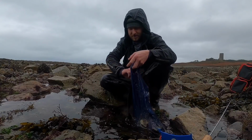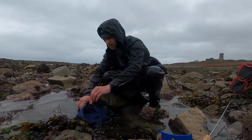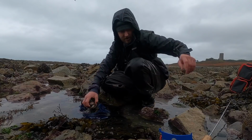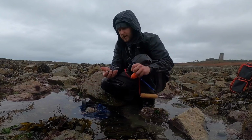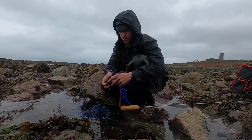Right, we're now at the beach, guys. Got a nice little bag of ormers there. Not too many, we didn't want a huge amount. Started finding quite a few in that one spot, eh mate? Yeah. So what we're doing, as always, we measure them before we leave the beach, just to make sure.